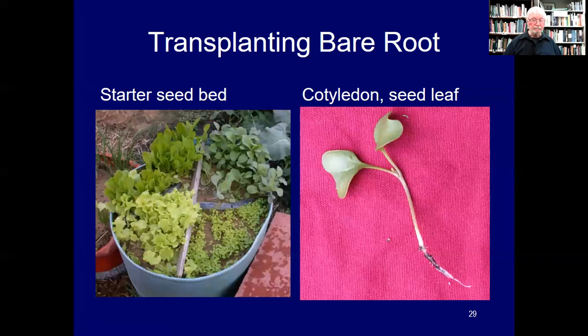On the right is a plant that has come up. And when it comes up, the first two leaves, or what we call leaves, are called cotyledons. Those are not true leaves. Out of the center of here is going to come growth, and that's going to develop true leaves. Once it has developed three or four true leaves, I will then transplant it.